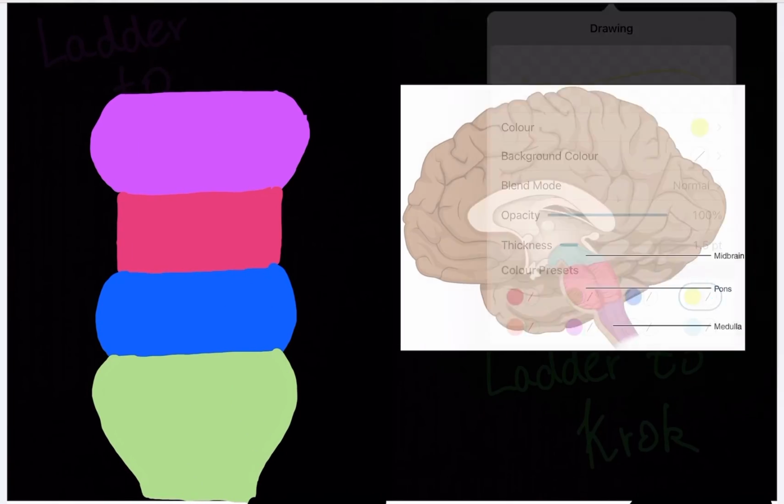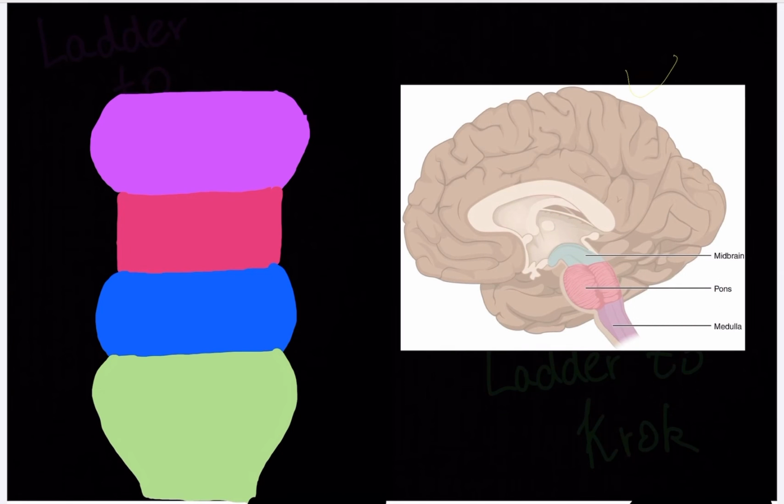Fine. In this right hand side picture, you can see there's the midbrain, the pons, and the medulla. The midbrain, pons, and medulla together are known as the brainstem. So you should remember that the midbrain, pons, and medulla together are called the brainstem. I've drawn a simplified structure to know where each nucleus is present. First I'll name them, then I will explain.